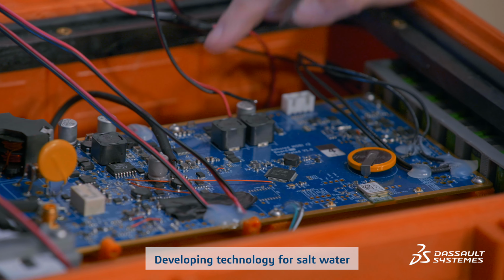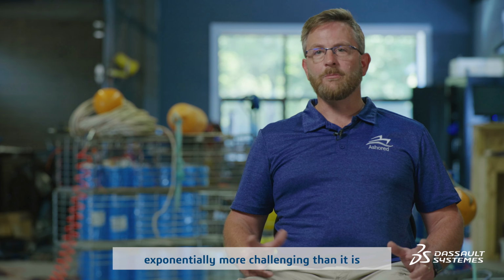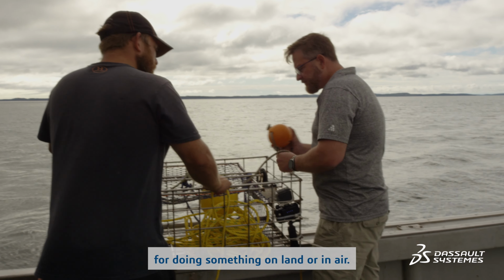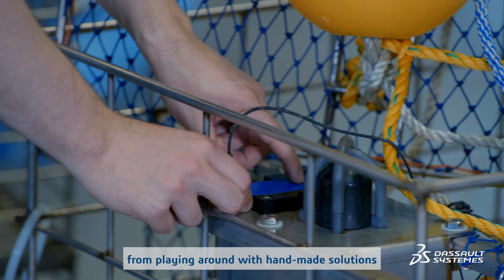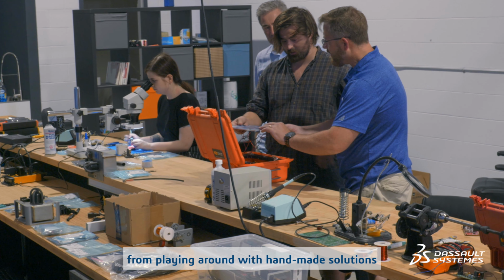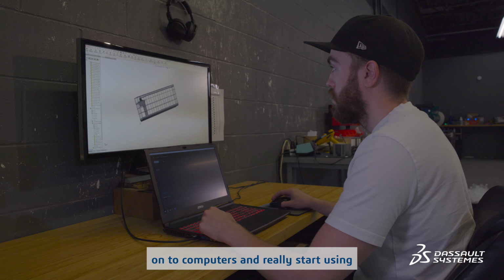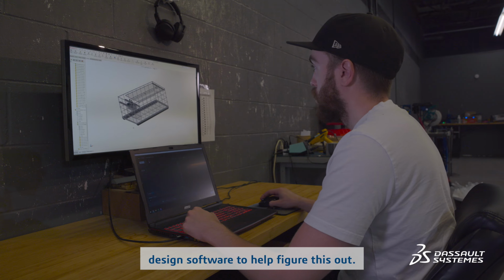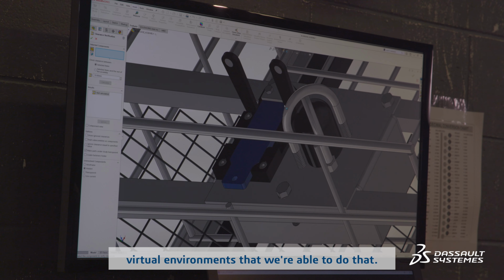Developing technology for a saltwater marine environment is exponentially more challenging than it is for doing something on land or in air. So it didn't take us very long to go from playing around with handmade solutions to realizing that we need to get this onto computers and really start using design software to help figure this out. And it really is this simulation or virtual environments that we're able to do that.